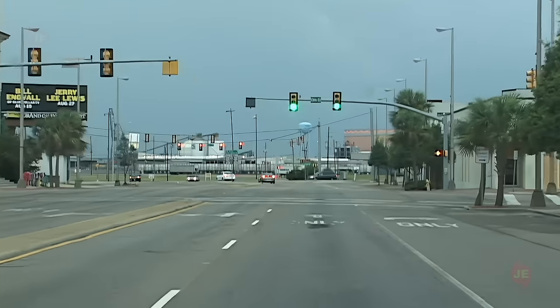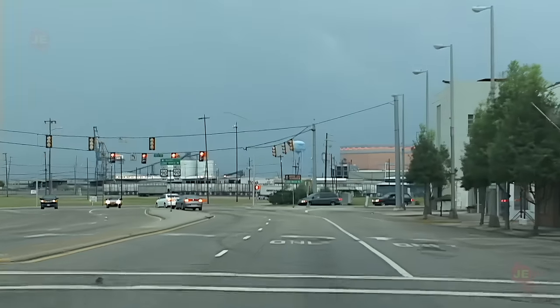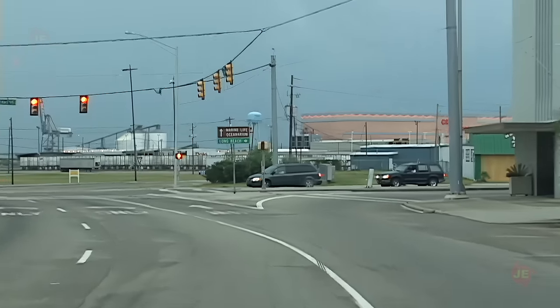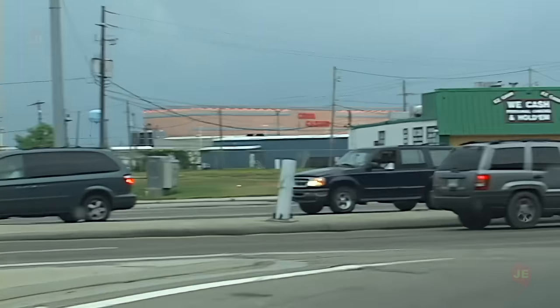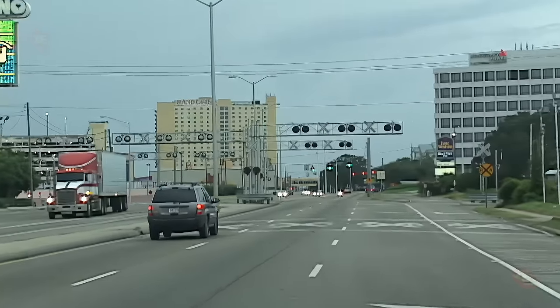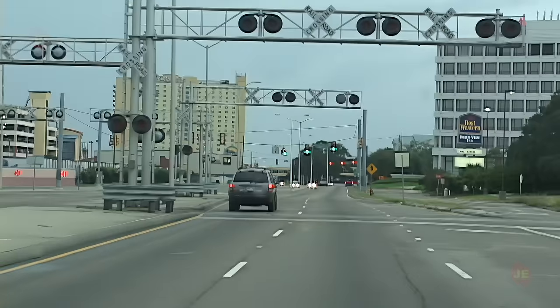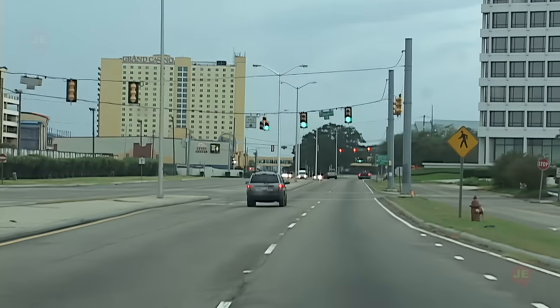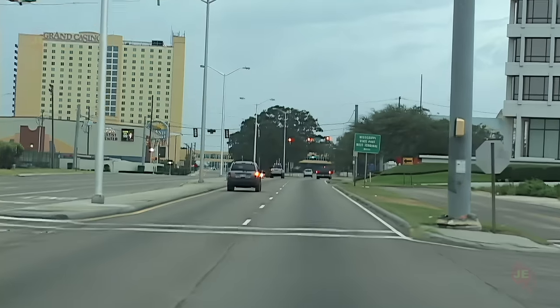There's no traffic. Cars on the road, but this is really nice. Now I need to find out where the heck I am. Okay, we're gonna go to the right. Long Beach. Let's look for a place to hide. Parking garage! Bingo! Parking garage in Gulfport, Mississippi, on the water. Now, I don't know if that's very safe, but we will check it out.